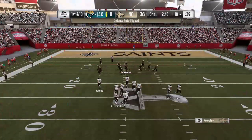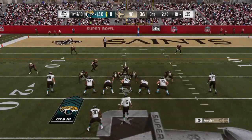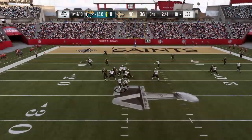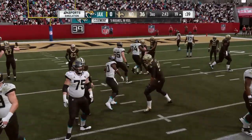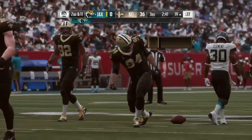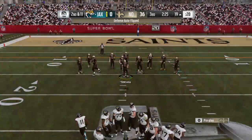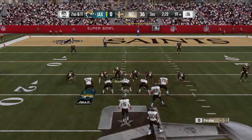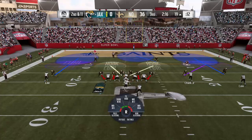A real field flipper there, as all of a sudden they've got a first down in the red zone. They'll run it now out of the gun, and they'll lose yardage here. Knocked back to the 19-yard line. That's going to go as a loss of a yard, and it'll be second down. And that's another stop for the defense, something we've seen all game long. They have been on fire today. No matter what's called by the offense, they've had an answer for it.